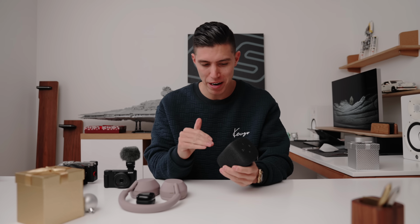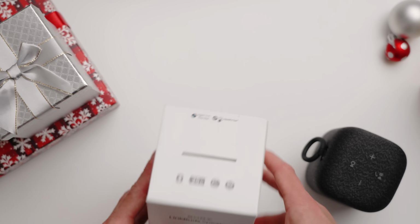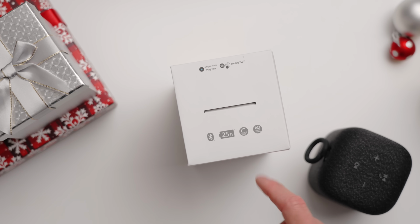But if you're looking for a portable speaker with really good sound output, I always say spend the extra money over that $25, $50 knockoff that you find on Amazon that are just kind of mass produced. Sony obviously comes with better quality sound.